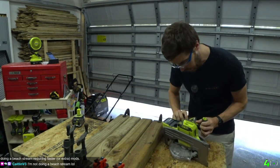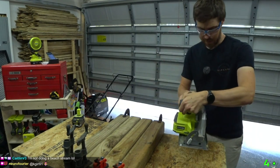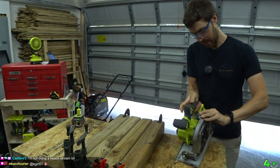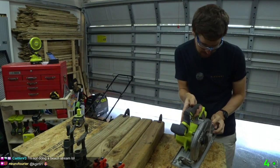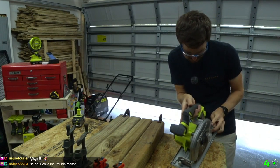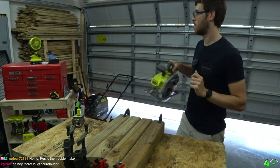Let's see, this does have a little gauge on the side. Let's see if I can set it properly. So that should be 1.75 down.